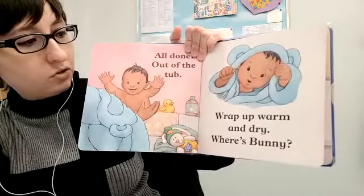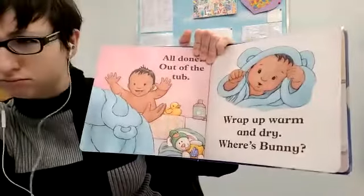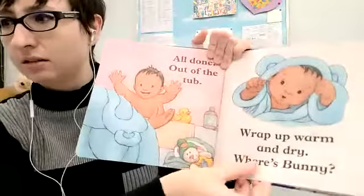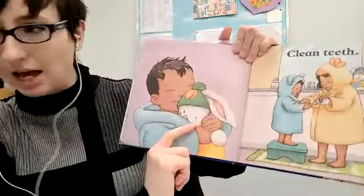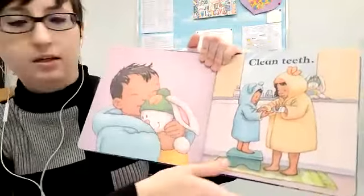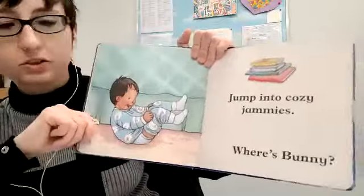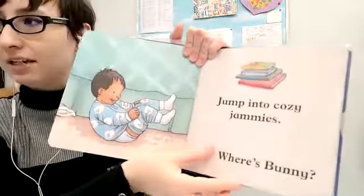Wrap up warm and dry. But where's Bunny? I feel like that might be Bunny. Oh, yeah, there's Bunny. Bunny was just waiting for us to finish with our bath. Time to brush your teeth. Oh, jump into your cozy pajamas. Comfy. But where's Bunny?